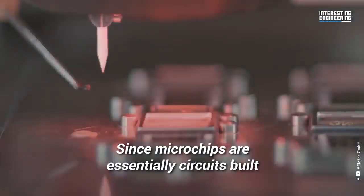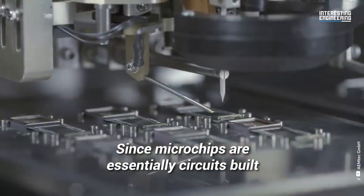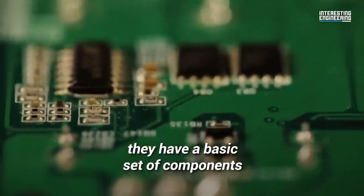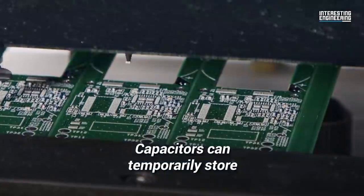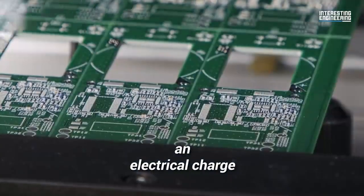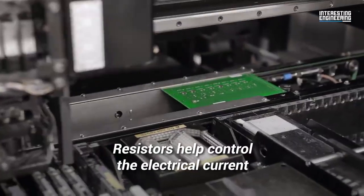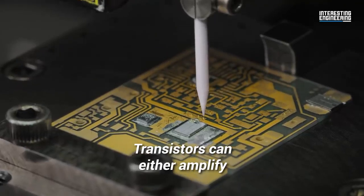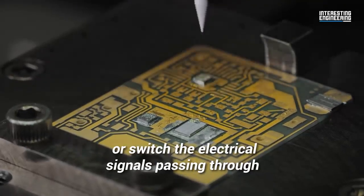Since microchips are essentially circuits built on an incredibly small scale, they have a basic set of components. Capacitors can temporarily store an electrical charge. Resistors help control the electrical current. Transistors can either amplify or switch the electrical signals passing through.